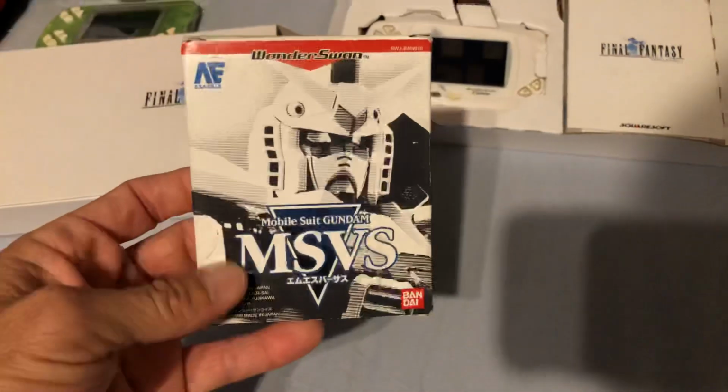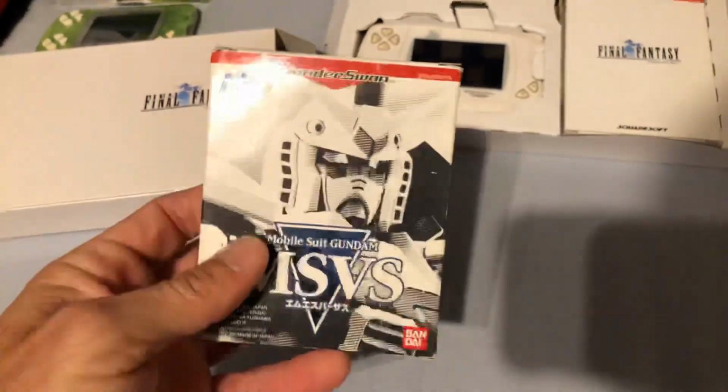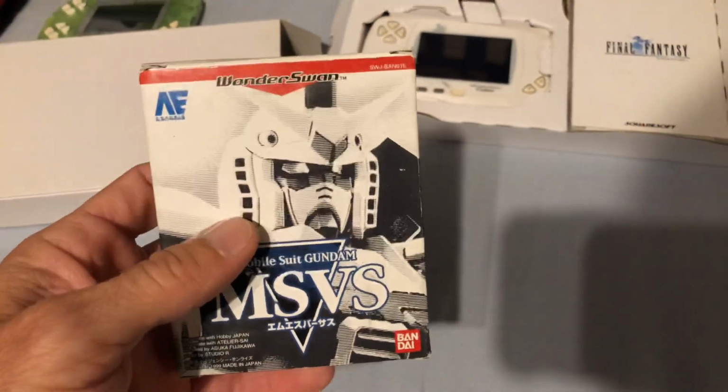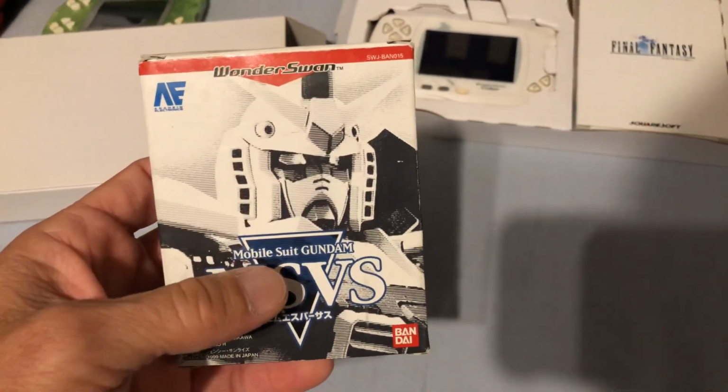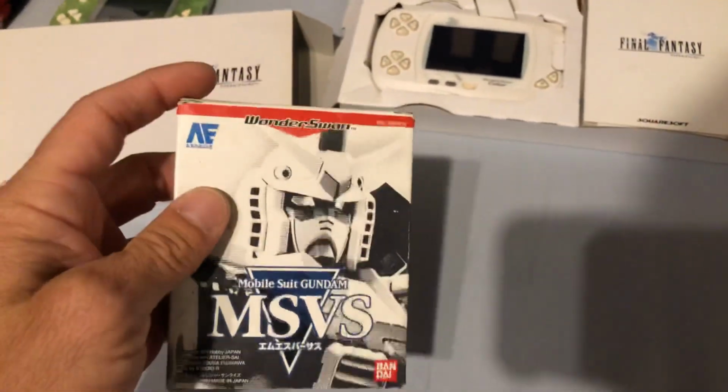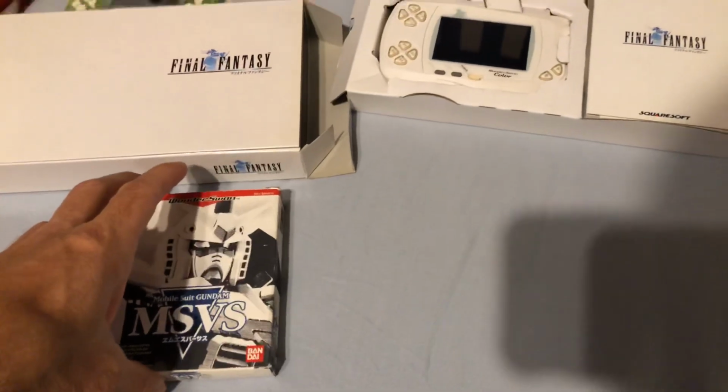But I got this for a really good price. Of course, it's in the box. I love the box art. It has a very Transformers look to it, although I know who Mobile Suit Gundam is. But happy to have added this to the collection.